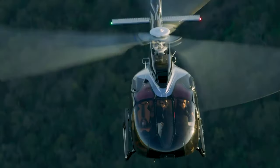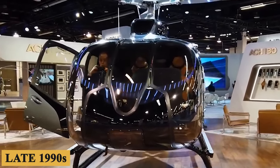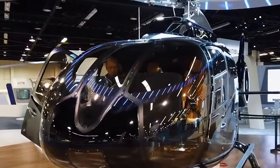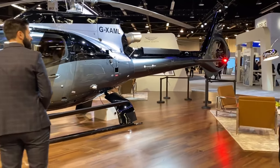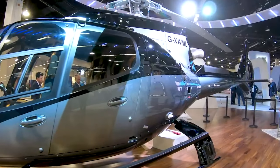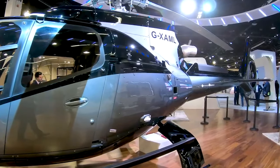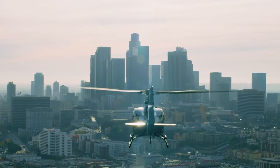The original EC-130 was introduced in the late 1990s, aiming to fill a gap in the single-engine helicopter market that required a machine capable of carrying more passengers and cargo than existing models at the time. The helicopter, later renamed H-130 as part of Airbus's rebranding strategy, gained rapid popularity for medical services, tour operations, and private use.